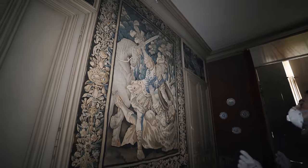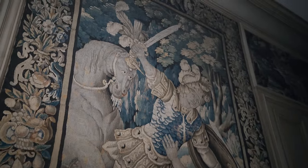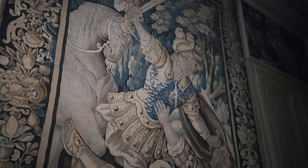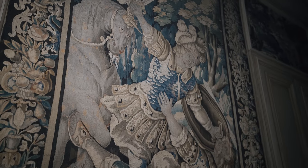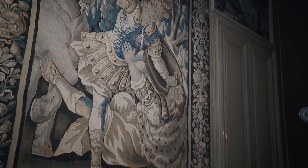Oh yeah. And this one over here, this is my favorite one out of all of them. I think this is so cool, but that's just me. It's a knight just knocking someone down. Yeah, and a horse. Wow. It's amazing. Absolutely amazing.